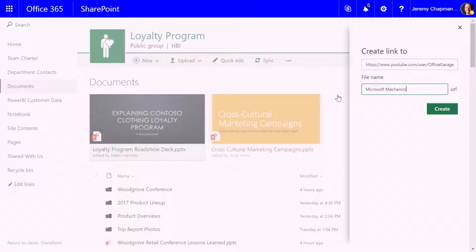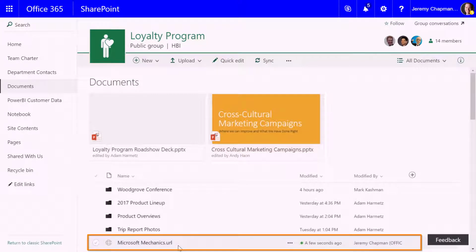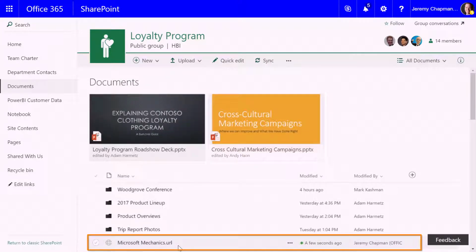Yeah, this is great because it allows you to bring all the content related to the team together in one place, even files that aren't stored in the library. And once that pops up, you can see it here on the bottom of the page, so that's something that my team can get to really quickly.